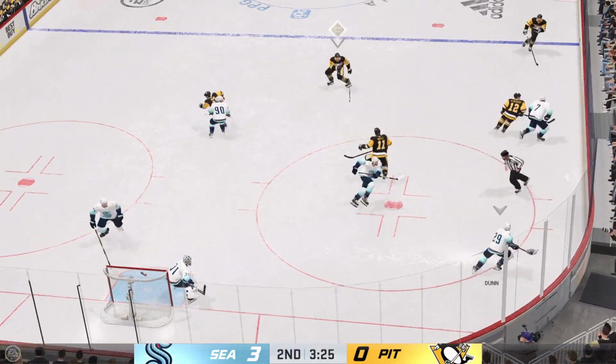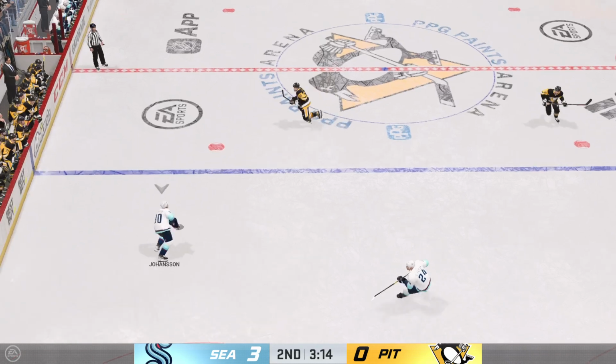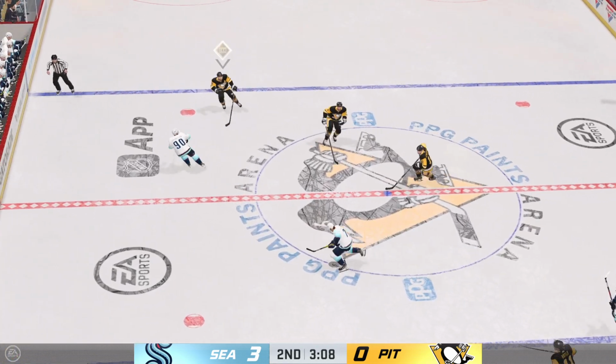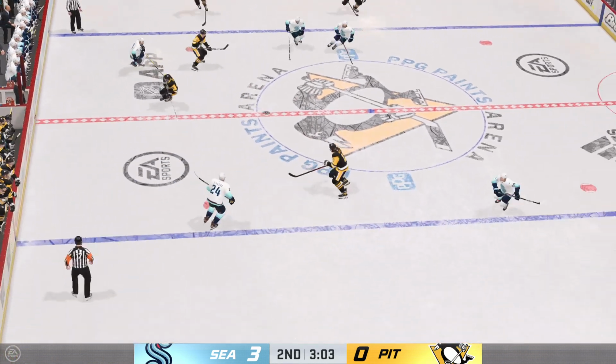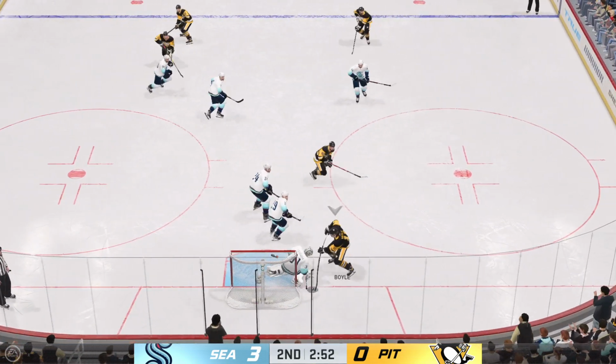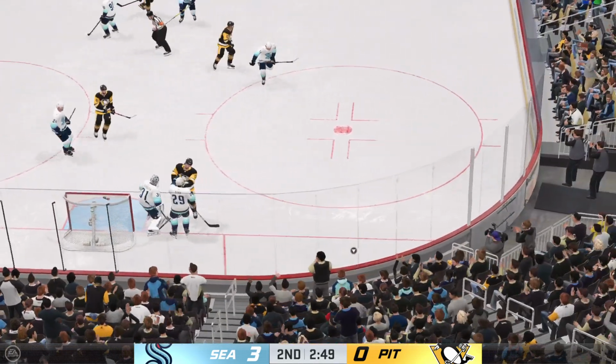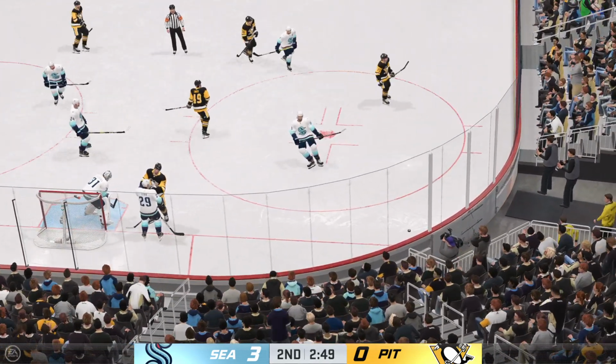Puck is dropped and he wins the draw here in the defensive zone. McCann's taking it from his own end. Takes the feed. Slides the puck over to Boyle. Takes the feed. Just a simple save by Grubauer. And the puck stopper jumps on top of it to get a stoppage in play.